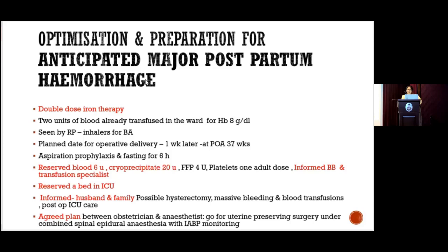Then the consultant anesthetist and the obstetrician had a discussion, and we had an agreed plan. What are we going to do? The obstetrician, with his experience, normally goes for uterine preserving surgery rather than hysterectomy, so he said he would go for uterine preserving surgery. And we decided to do it under combined spinal epidural anesthesia with invasive monitoring.